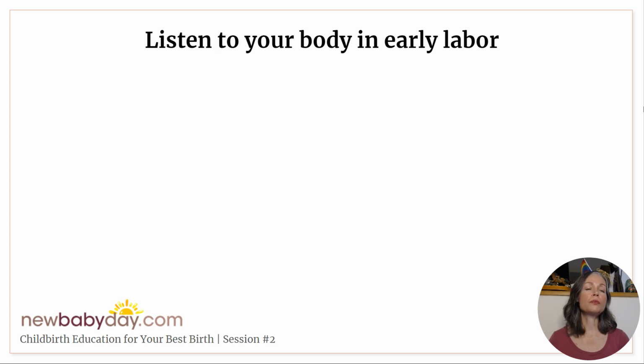For one of my own births, in early labor, I was actually able to sleep about 10 minutes at a stretch between every contraction. The contraction would then wake me up. As soon as it was over, I would fall back to sleep, and then I would sleep for another 10 minutes until that contraction kicked in again. And it was wonderful. It helped me to rest and to prepare for the real hard work of active labor later.